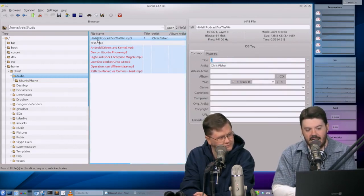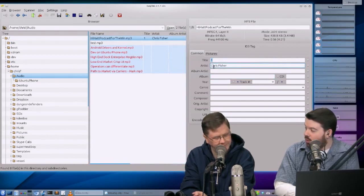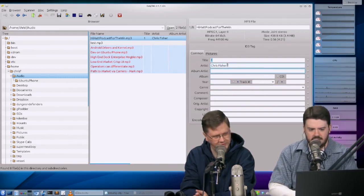You can see right here. Here's my high mat podcast for the win. Oh, see, that's just tight. I love that. Here's the stuff I did add in Amarok, but now I can go through and fill in a lot of the details. And this is real nice for someone who has library management going on their desktop.